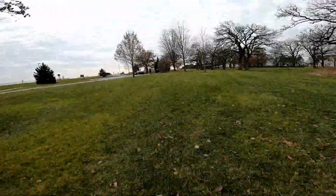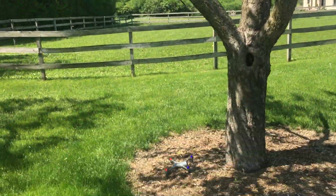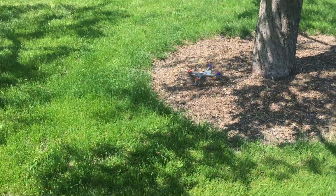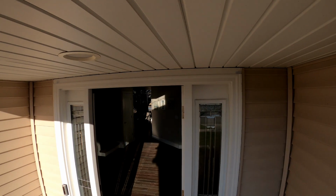Here I am trying to do a power loop with a Silwhoop. That doesn't end well, partially because I'm not the best pilot. Here's this Hubsan. Gosh, I don't know how I didn't see that tree there. And no, it's not gonna flip over and go. Right here, I'm gonna catch some awesome footage.